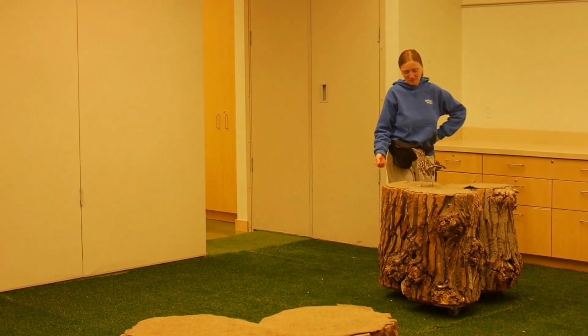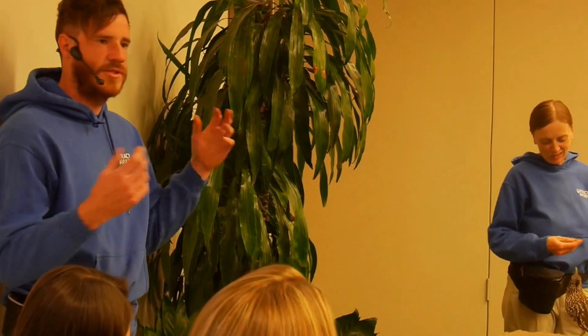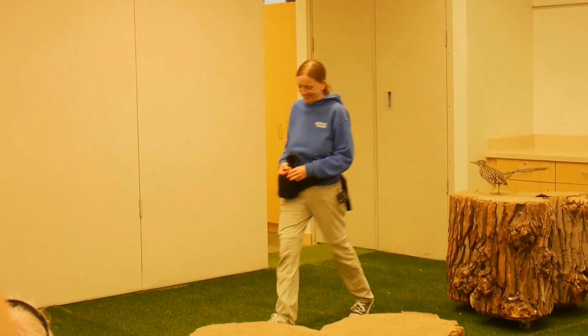Would you guys believe if I told you that a roadrunner the size of Roscoe here is capable of taking down a venomous rattlesnake? It's true. They're pretty brave birds. Sometimes 2 roadrunners will work together, one to distract it, and the other will come up and grab it by the head, and they will slam it down on the ground until it stops moving. So it's a pretty cool way of surviving out there.